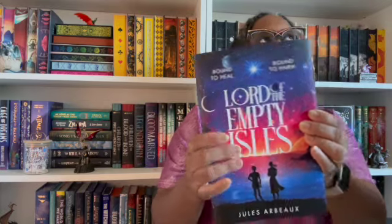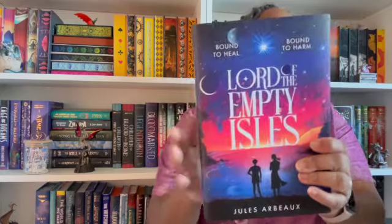So, again, this came from my subscription. This might actually be the June book. I don't know, but anyway, this came from my subscription. It's a once monthly book, and it's either sci-fi or fantasy. So far, I started in January, and only one book has been sci-fi thus far.